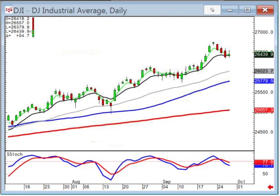I don't use the 20-day moving average. The 20-day moving average will work effectively if you've got a long, sustained uptrend.